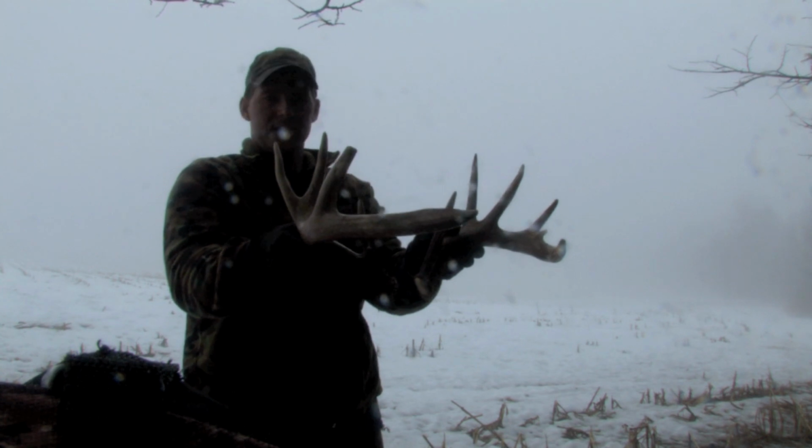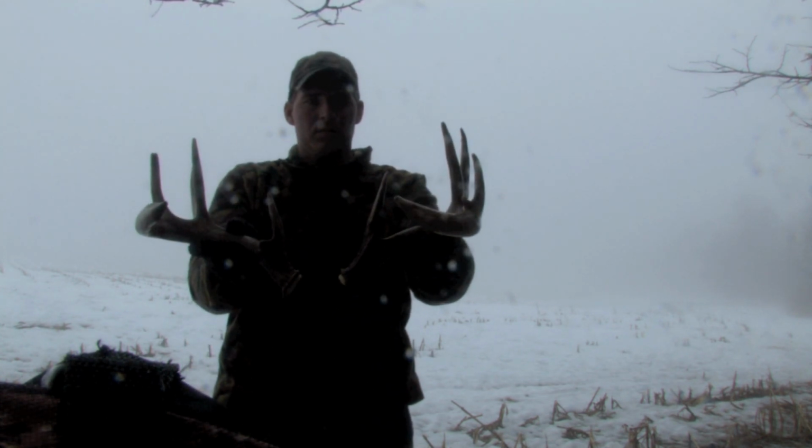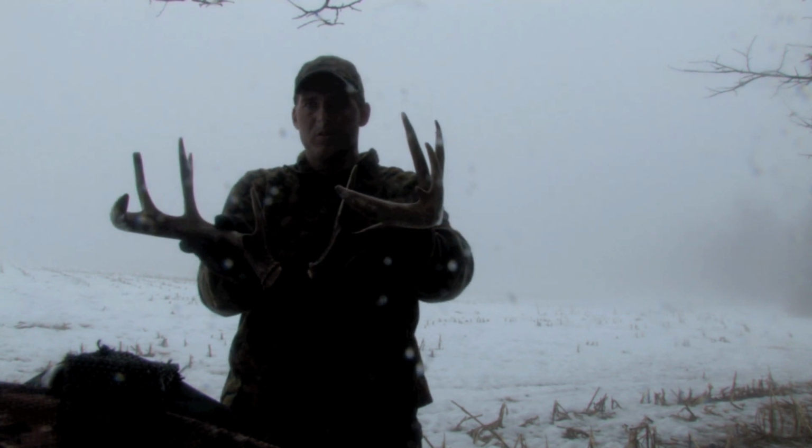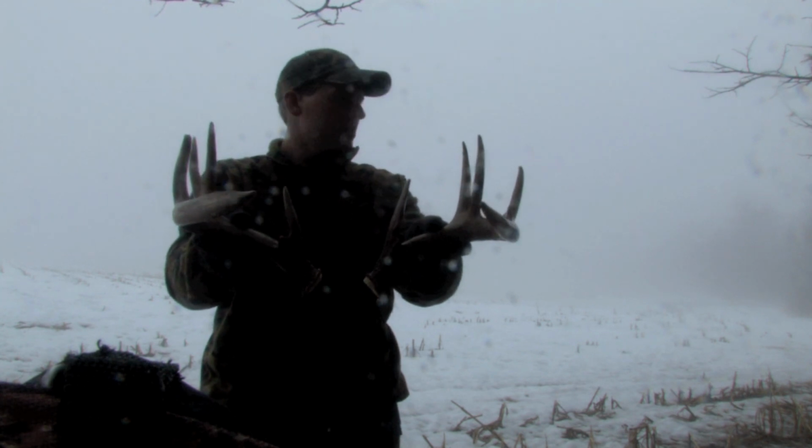That's a really good genetic deer. He's one to really keep an eye out for. Should be just a beast next year. A lot of mass. Really nice match set. There's going to be a lot more out here.